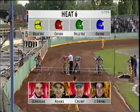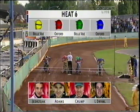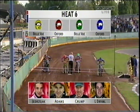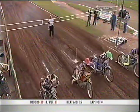Belle Vue, the flying Aussie Jason Crump. Fellow Australian Lee Adams, 6 times an Australian champion, goes from gate 3 in red. On the outside is Thomas Jedrajak, the young Pole, and I have to tell you, his best away point happened here. Away goes our starting marshal.